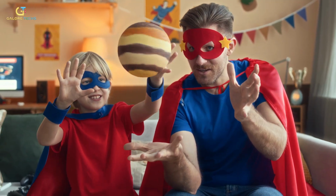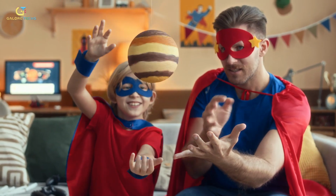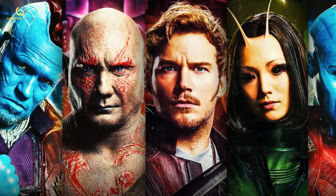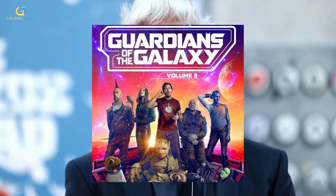Superhero fans love everything about adventurous missions with high-quality visual effects, and the latest installment of Guardians of the Galaxy movies ticked all of those boxes. Directed by James Gunn, Guardians of the Galaxy Volume 3 came out last year and people loved it.